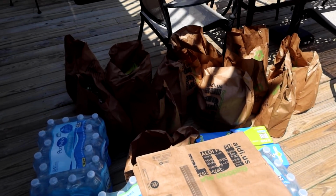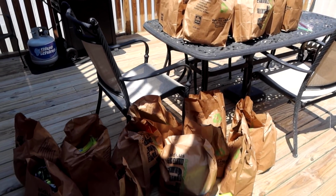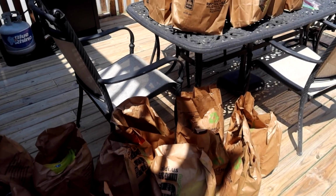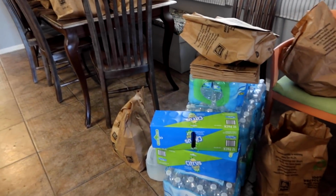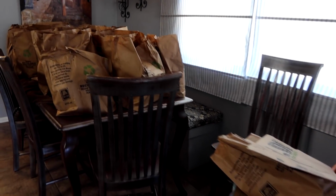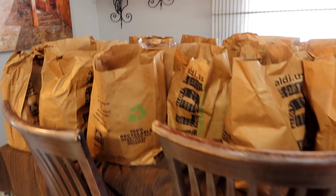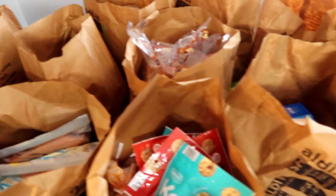All right, so we had our Instacart fella. Might have been his first large family grocery haul while on vacation, but he put it all here on the deck for us. Now we're going to bring it in. He did a good job. So there we go. The great Aldi order, the first grocery haul for this vacation. We just broke in our Instacart fella just fine.